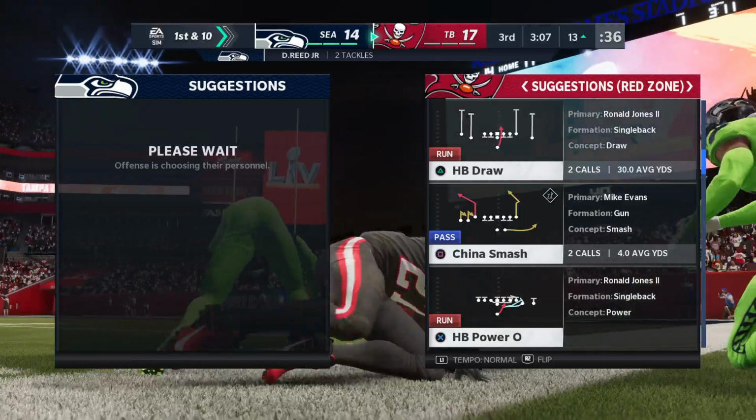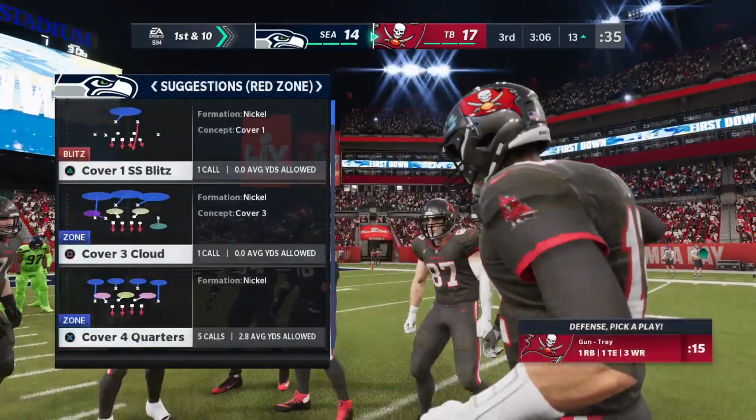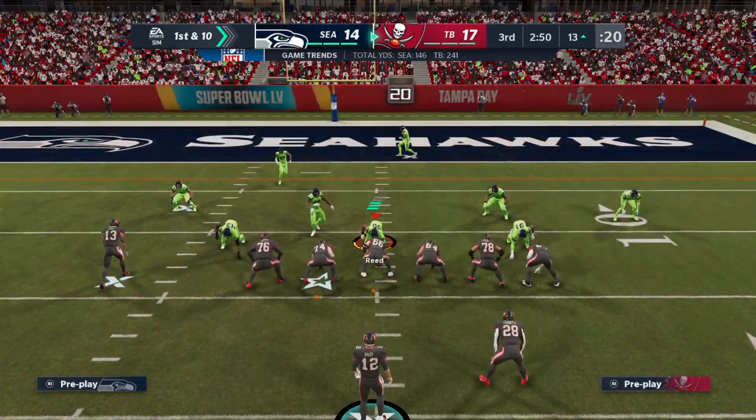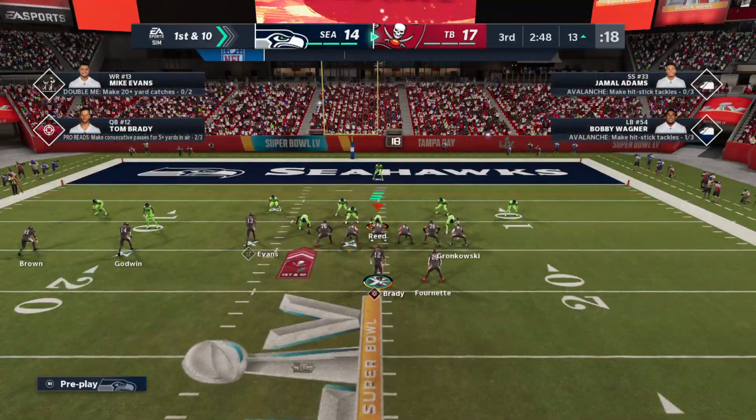And how about the confidence that's being exhibited by that offense now? They don't care what you're lining up doing on the defensive side. They want the big fella to carry the football and carry it often.